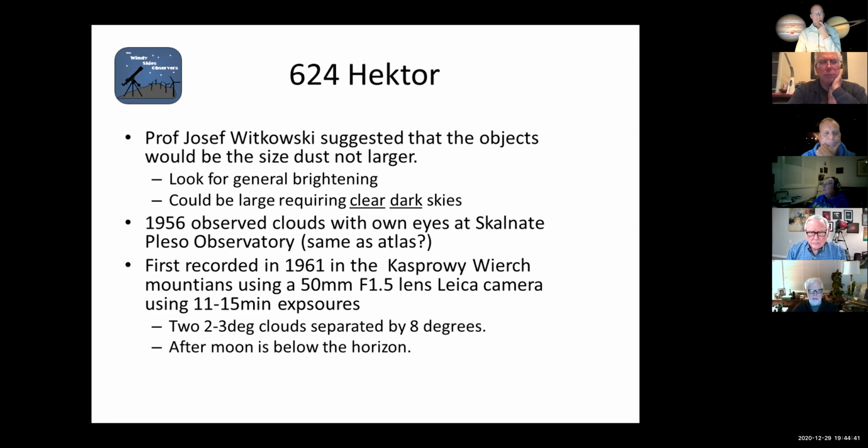Start looking for something like dust. And so when you think about it, there's another object that many of us know that's made out of dust, that's pretty faint, that's pretty large, that if we're lucky, if we have clear skies, we can see. It's called the Gegenschein. Okay.